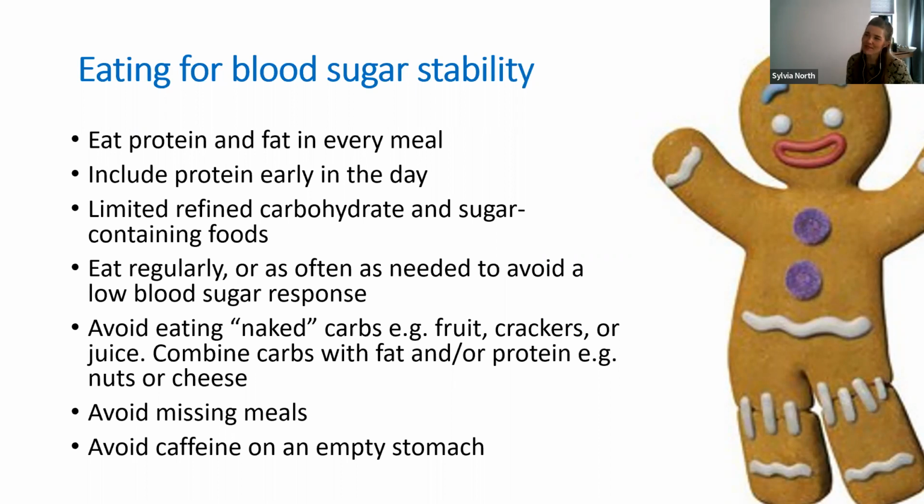Avoid eating naked carbs. Now you get my hilarious joke with the gingerbread man. That means, try and encourage women that if you're going to have a snack, don't just have fruit by itself. Don't just have a handful of crackers or juice, but combine them with some fat and protein. Like if you're going to have some fruit, have it with some yogurt or cheese and crackers, fruit and nuts. What that means is that the protein and fat in those foods will actually fill you up a bit more and mean that snack then carries you a lot longer.